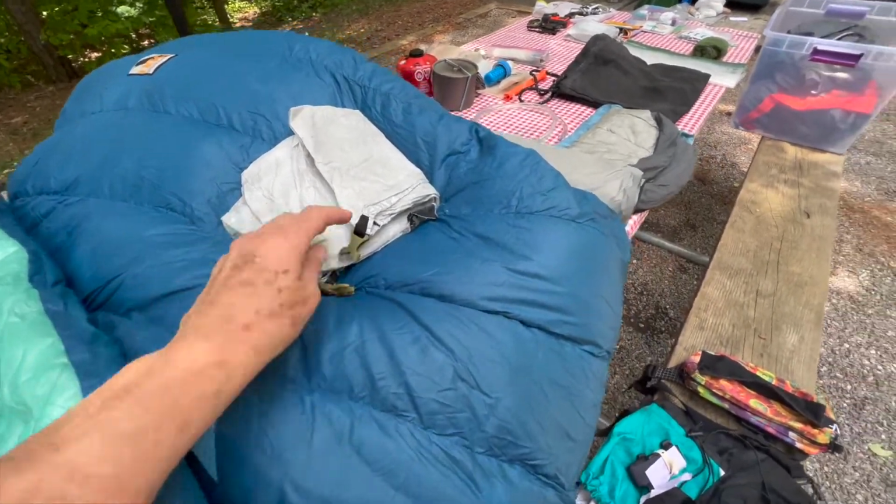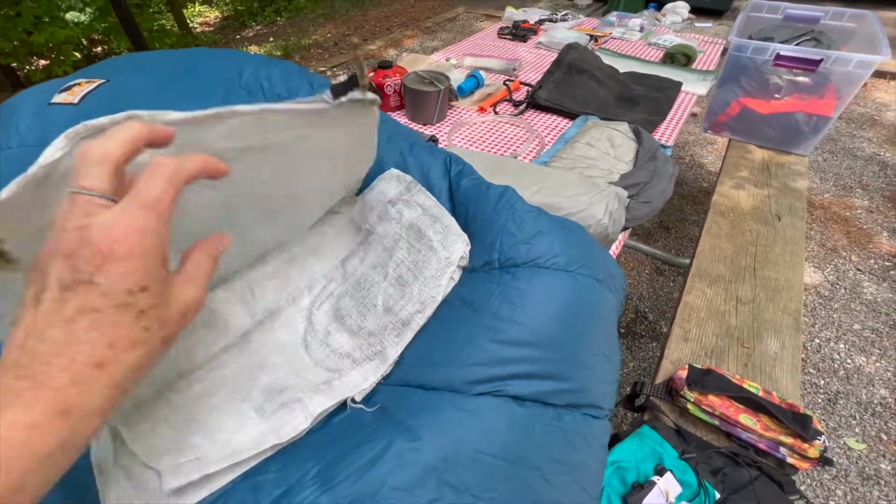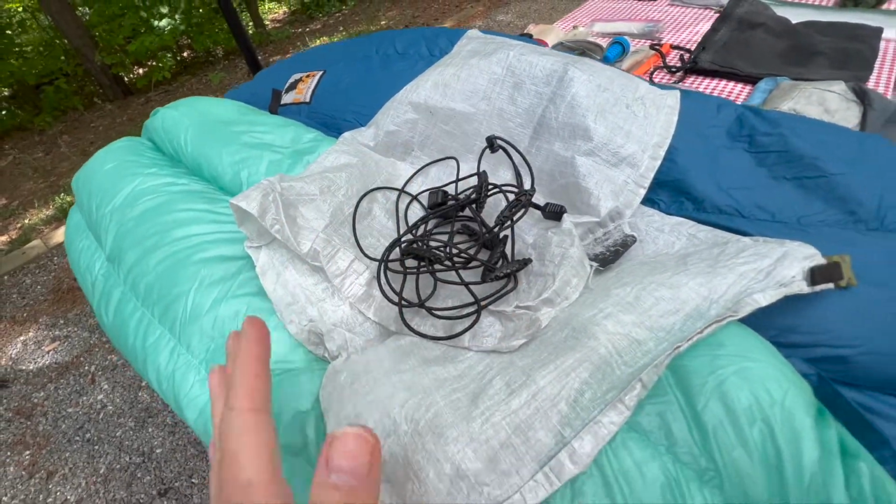And then along with that, I do carry a dry bag. This is from Mountain Laurel Designs. It's just a Dyneema dry bag. And the straps are in here as well to hold the quilt down to the pad.